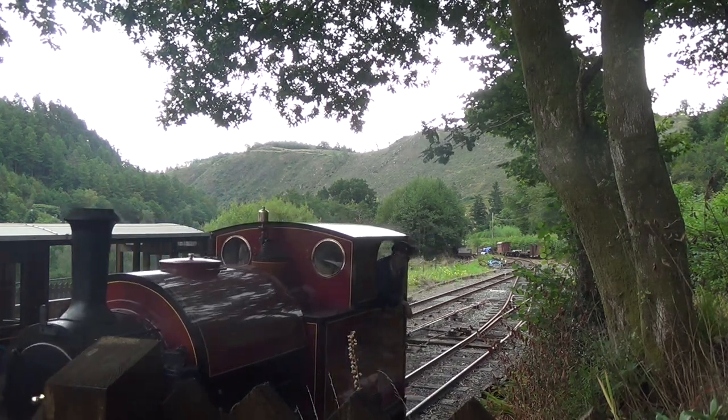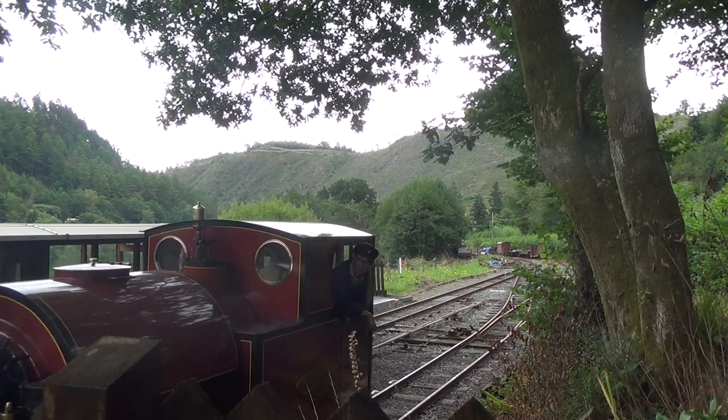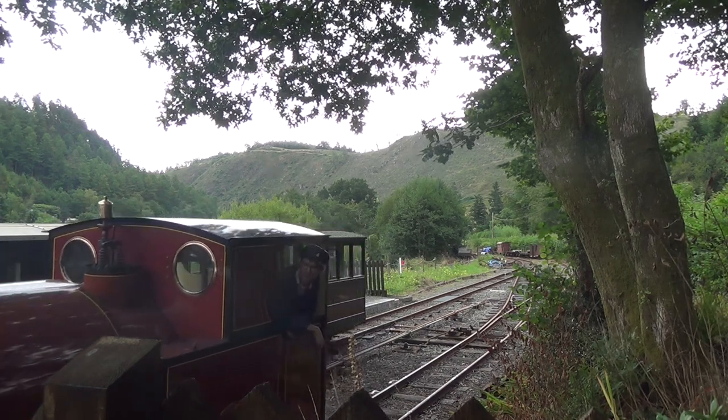Permissions obtained, and everything clear. Off she goes up to Corris.